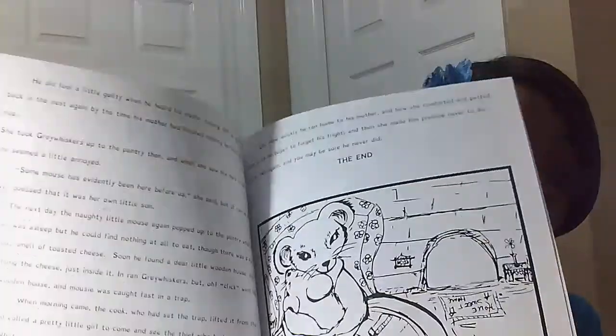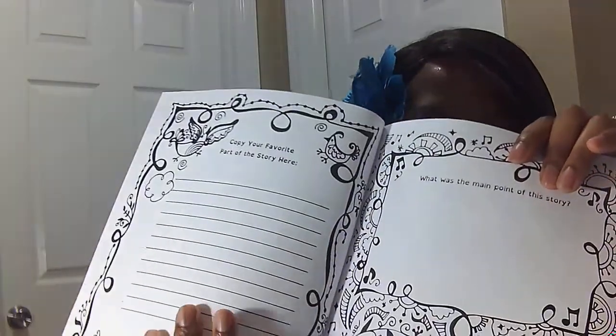And I love that at the end of that first story, it asks your child to copy their favorite part of the story right here. And then on the other page, it says, what was the main point of this story? So this is teaching your child the skill of differentiating supporting details from the main idea, because of course we always have a main idea of whatever we're reading or doing, the whole gist of it. So this book is helping your child to develop that skill, which is very important.